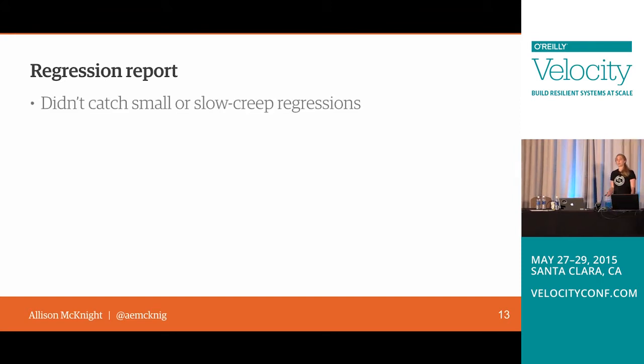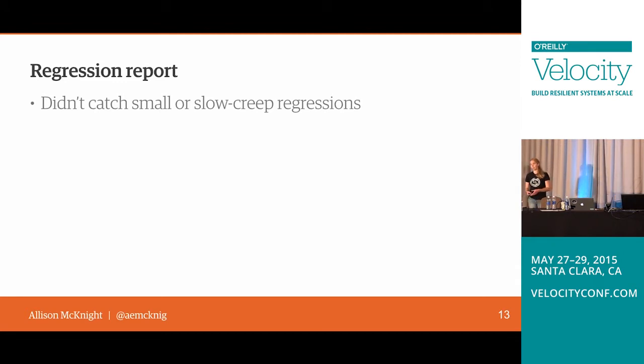First, because of the way that the query was structured, it didn't catch any small or slow creep regressions. This is because if your page is slowing down little by little each day, then the historical data that you're looking at to see whether it's regressed is also getting slower just a little bit every day. So those will slip through. It was difficult to tune.